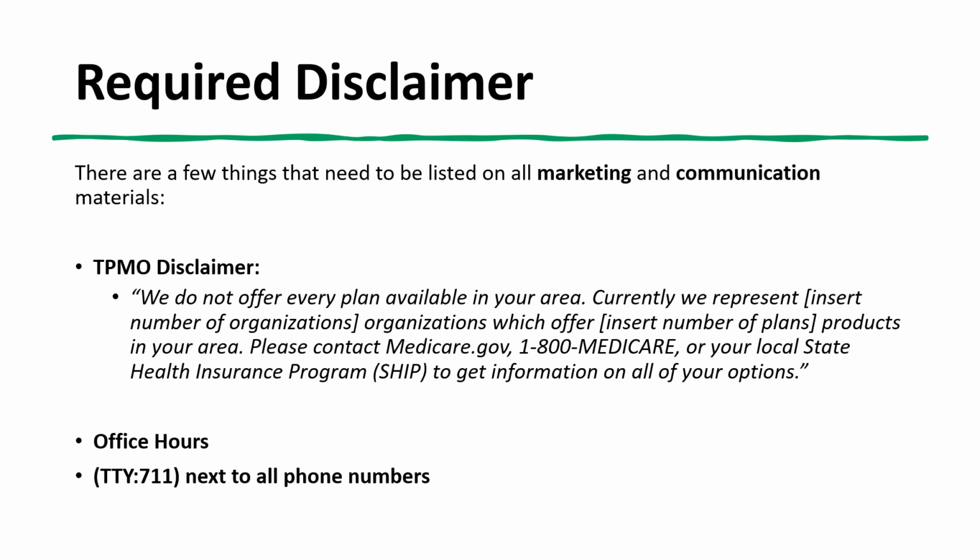The next thing is your office hours. CMS recently came out and said office hours need to be listed on all these things as well. Finally, if you have a phone number on materials, website, or email signature, TTY 711 needs to be next to all phone numbers, and all these things need to be listed in clear, easy to read font.